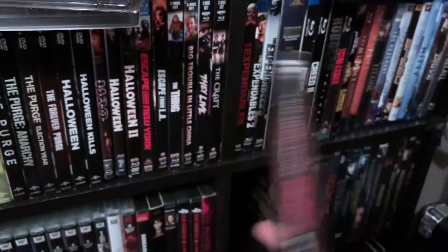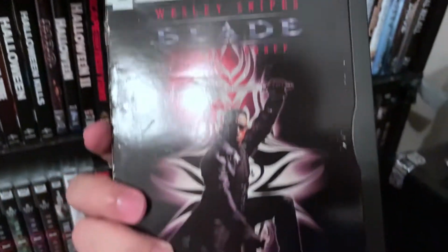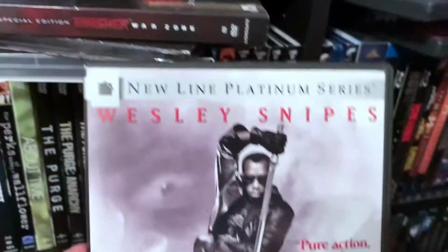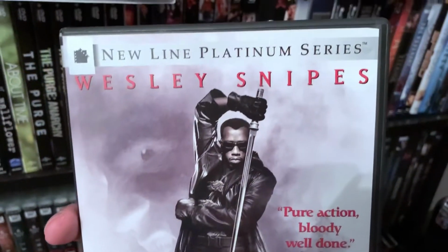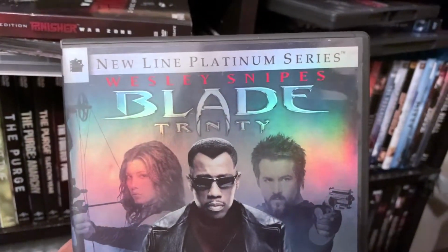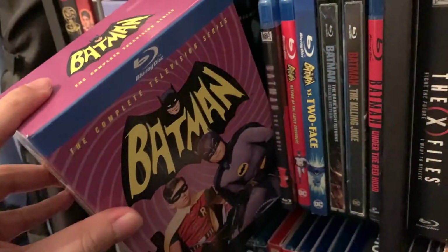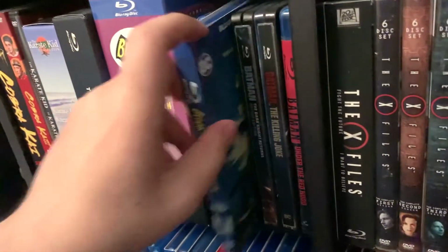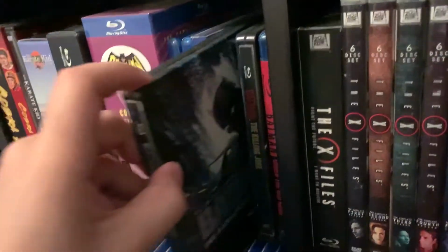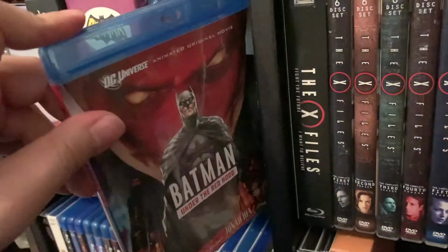Cheesy kind of B-movie film, but I love the Garth Ennis Max series look of this. Blade. I need to upgrade, this is old. Then we have Blade 2, probably my favorite Blade film, one of my favorite Guillermo del Toro films, along with Hellboy. Then we have Blade Trinity, and it's sad that this is the last time we saw this character. Over here down in the Batmans, we have the Dark Knight trilogy, the Adam West complete series. Going with Adam West, we have the movie, along with Return of the Caped Crusaders, and then my favorite, Batman vs. Two-Face. Then we have a steelbook of Dark Knight Returns, The Killing Joke, Under the Red Hood.